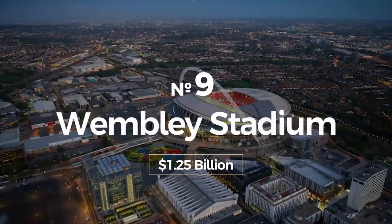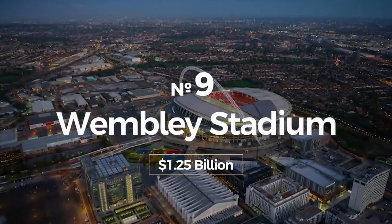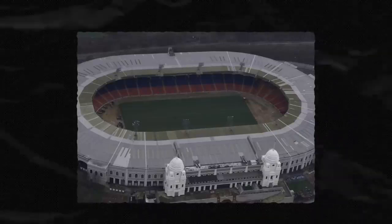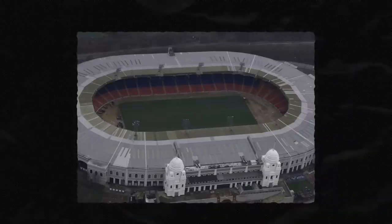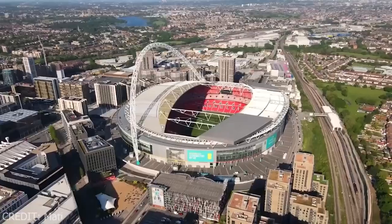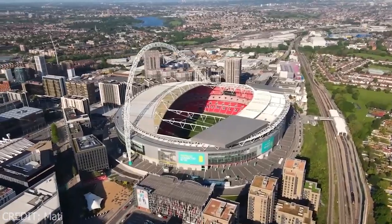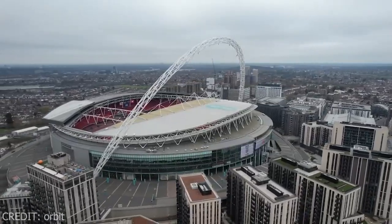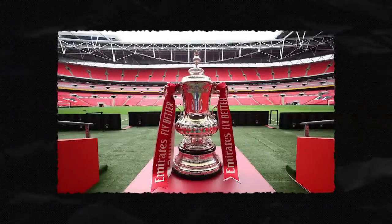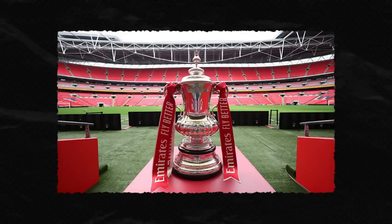Number 9. Wembley Stadium, UK, $1.25 billion. After the dismantling of the first Wembley Stadium in 2003, the new one took its place 4 years later in 2007. Located in Wembley Park, London, England, the new stadium is the home of England's national soccer team and a host to significant soccer events such as the League Cup Final, the FA Cup Final, and the Football League playoffs.